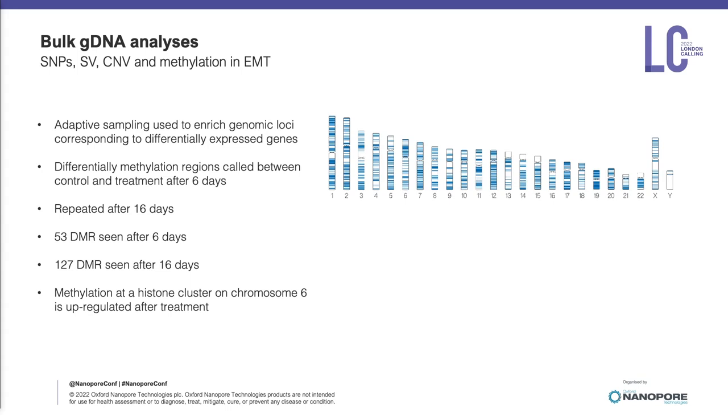We can then do a differential methylation analysis. And we can see that after 6 days of treatment, a whole load of different regions that we identified in this way do display differential methylation. But if we come back again 10 days later, after day 16, we can see that the number of differentially methylated regions has gone up, and it's also shifted as well.